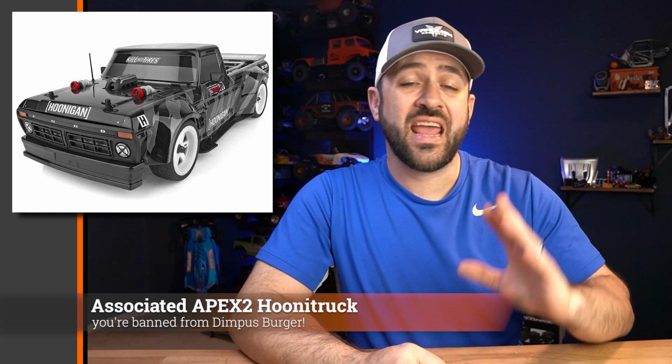Yesterday, Associated announced a new vehicle, the APEX2 Ford licensed Hoonigan F100. This is a new platform for Associated. They had an Apex platform way back in the past. Now with this one, they're releasing it as the APEX2. It is a tub chassis style, 1/10 scale on-road vehicle. A little bit of scale detail in there.